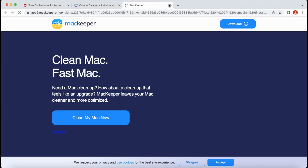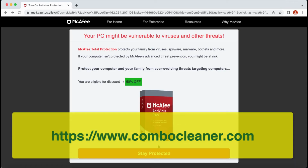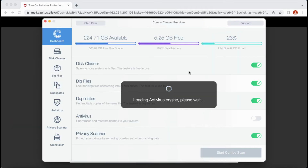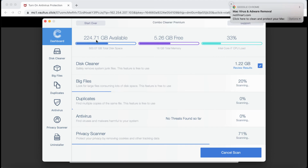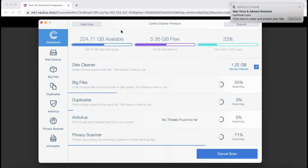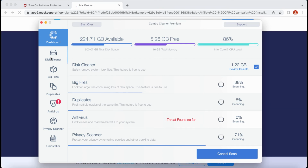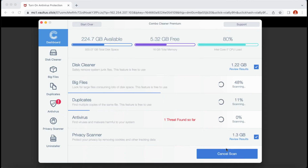Combo Cleaner will first of all update its anti-malware database, and of course this is crucial for proper detection and removal of any malware. Click on the Start Combo Scan button there. The program is initially in the trial mode, but even the trial mode has got some free features like disk cleaner, big files, and duplicates.